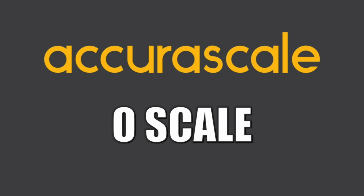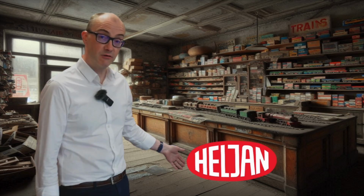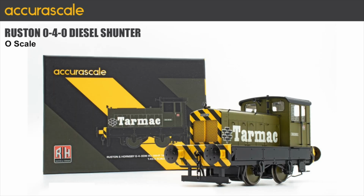And of course I can't do a report without mentioning Accurascale at some point, because they just never stop producing stuff. And this is interesting, it's an update on their first ever O Scale model, which must be putting the fear into Heljan, I reckon. It's their little 0-4-0 Ruston 88DS shunter model, which has already arrived into stock. Certainly a colourful range of liveries, and they are coming in this really neat packaging that also includes a booklet about the loco, and with some of them, like the tarmac version, comes in a unique box.